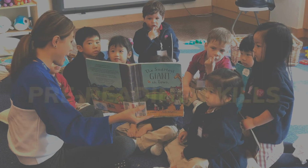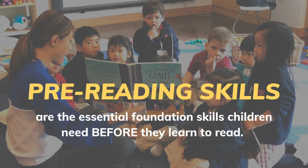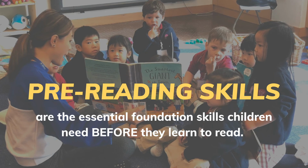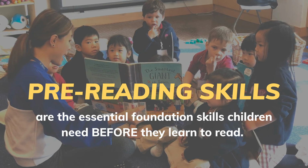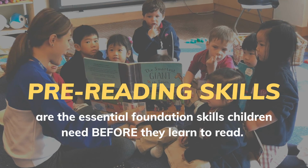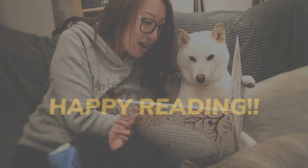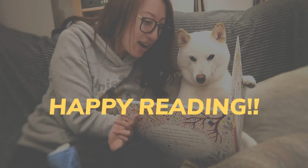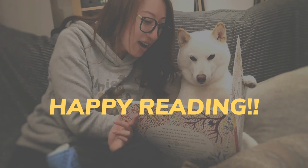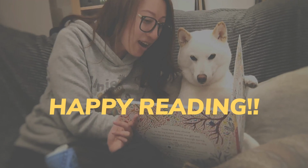Children need a strong foundation before they learn how to read. So please help them by developing these pre-reading skills. Don't rush them. They will get there. There's no need to be able to read 100 words or 100 sight words or animal names before they move on to the next phase of their learning. So work on building a strong foundation and they will get there.